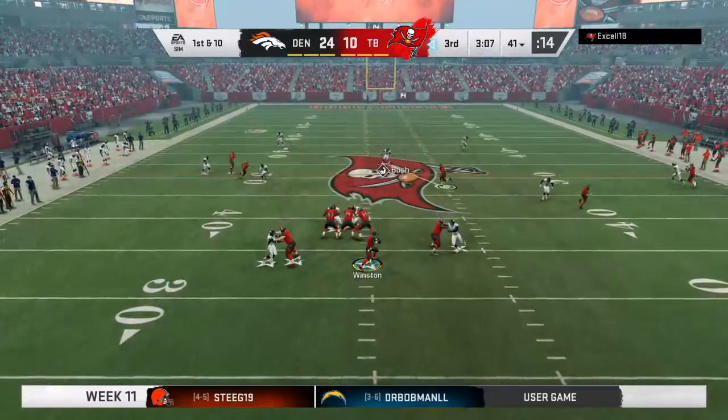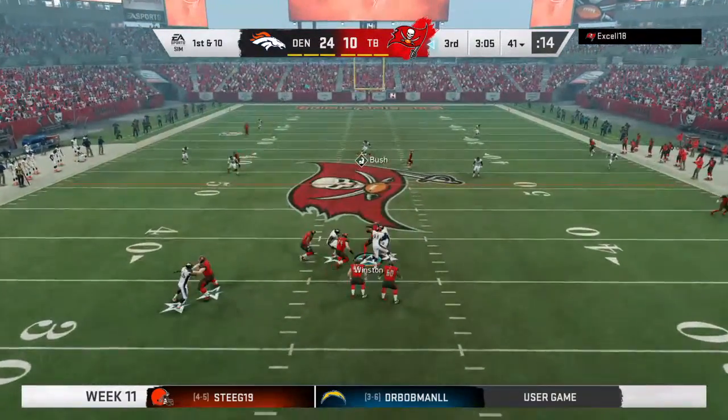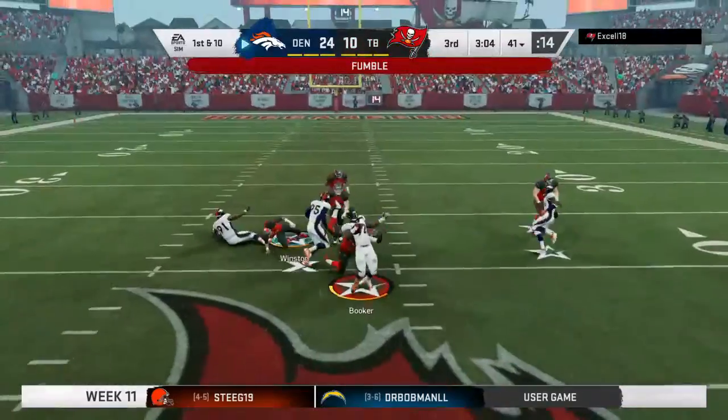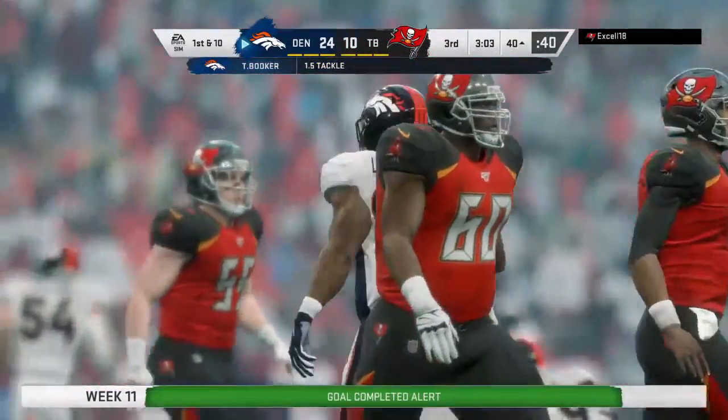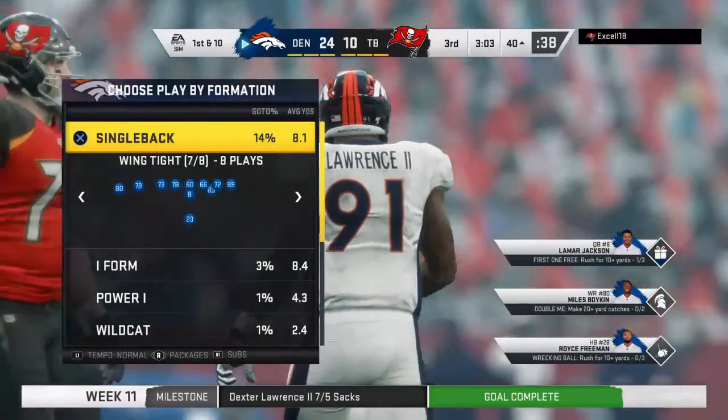On 1st and 10, Winston. And Winston lost the football. It's picked up by the Broncos. And they are going to set up shop at the 40-yard line.